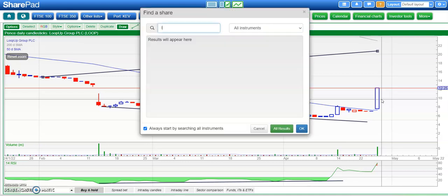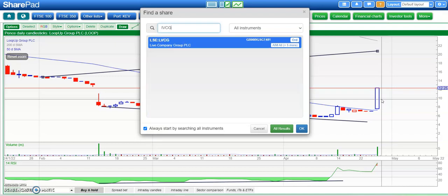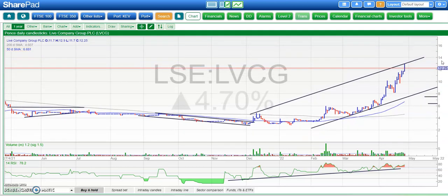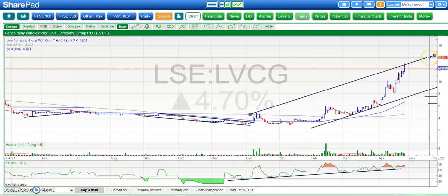Moving on to one of the stocks of recent weeks, which has continued to impress: Live Company, get the name out. Here we've hit the top of that rising trend channel at around the 13 pence mark. Retraced off that, which is not really surprising, but still looking for the top of this rising trend channel from December, maybe peaking out at 14 pence over the next couple of weeks, something like that in terms of the time frame.